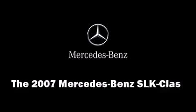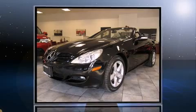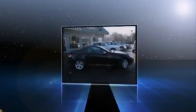The 2007 Mercedes-Benz SLK Class. This two-door, two-passenger convertible still has fewer than 30,000 miles.